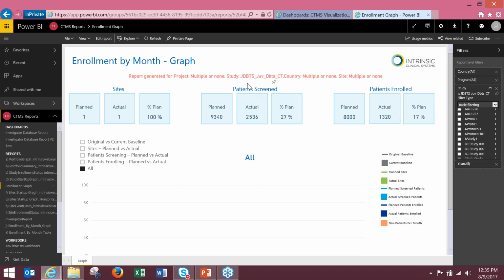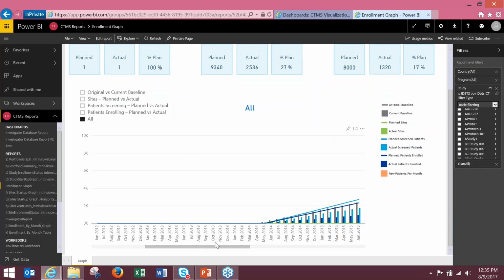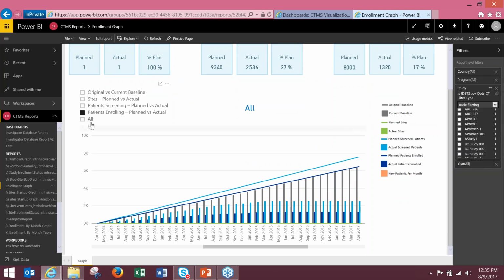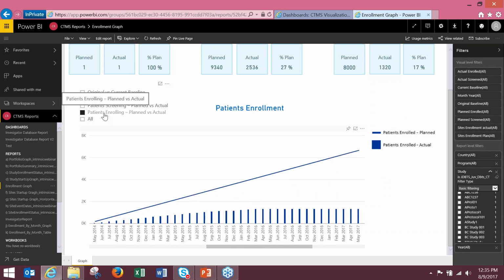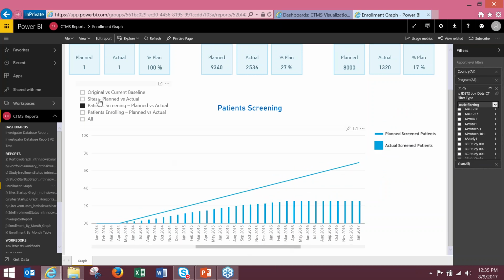Now you're going to see the filters at the top to let you know exactly what study you're looking at. The table goes from left to right, and here we see our enrollment start to take off in April of 2014. The legend is right here letting you know what you're looking at in the table, but you can also drill down using these icons over here on the right. This is patients enrolling. Here we have patient screening. I want to go ahead and look at sites, planned versus actual.